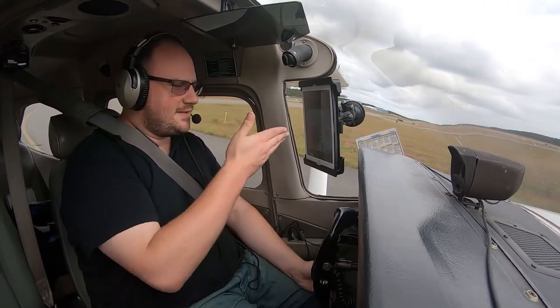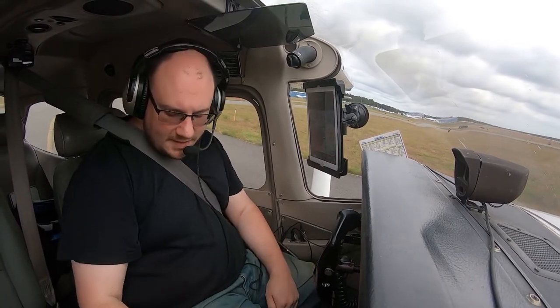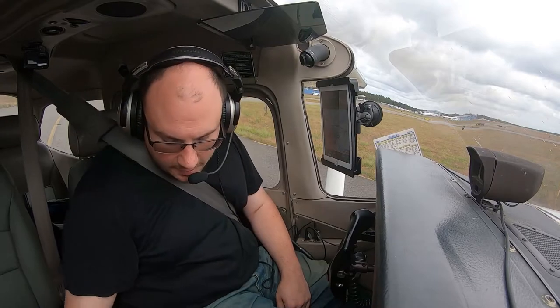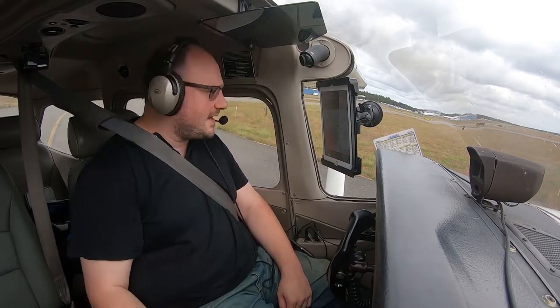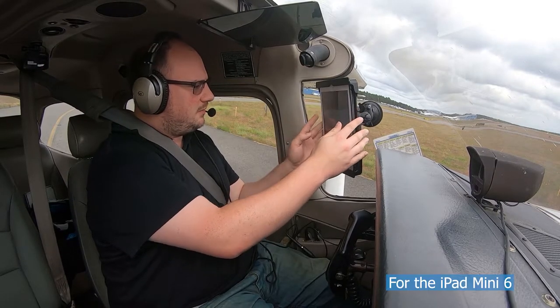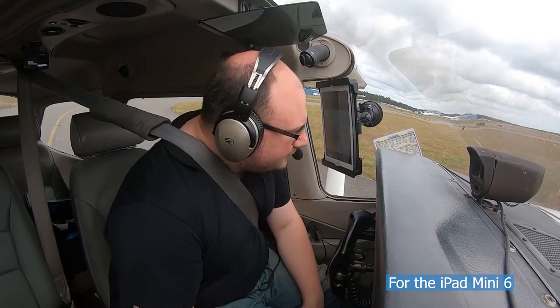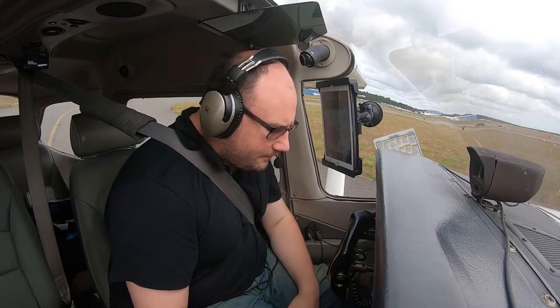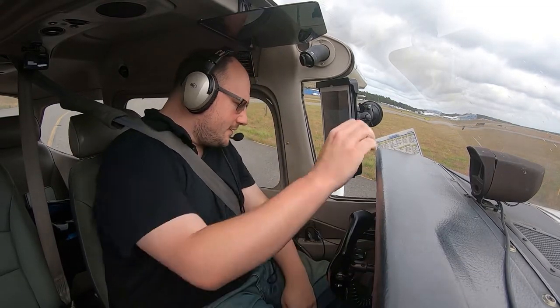And also, guys, as you can see, I have my iPad here. This is my full-size iPad. You guys saw in the pre-flight video, I had my iPad mini. Problem is that RAM Mounts doesn't have an official mount for it other than the X-clamp mount. So if anyone has a good alternate that's available, please leave it in the comments because I would really appreciate it. Get back to 1,000.